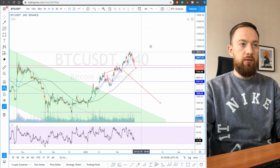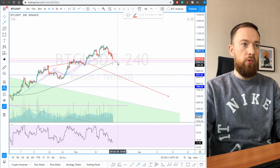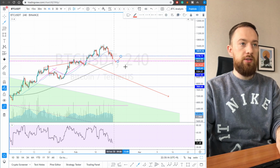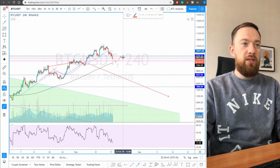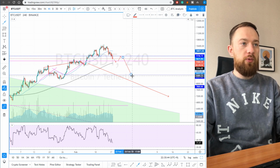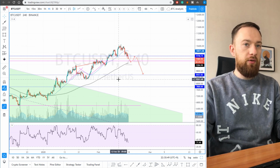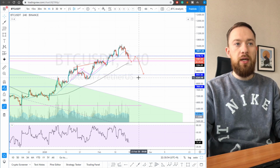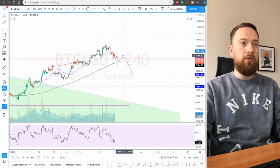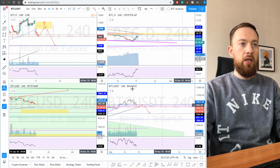This will be a nice level to check, and probably the price would go up to the previous point of support, which has now become resistance, so around here, 9,700. And then there's higher probability that we're going to carry on with the downward movement. The potential target and the level of support will be around 8,200, but this strongly depends on how the week is actually going to develop and what's going to happen throughout the week, especially Wednesday, Thursday, around this time.